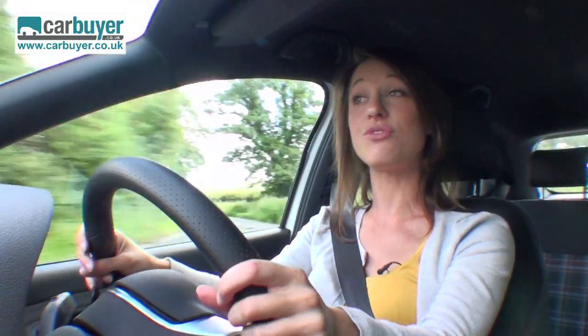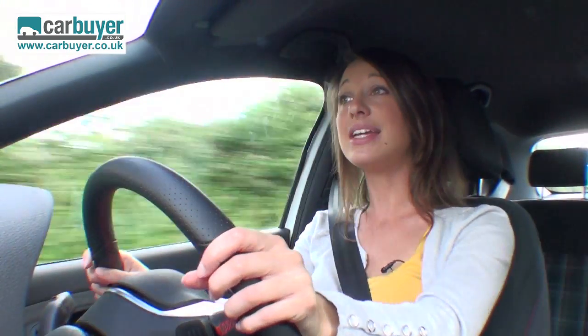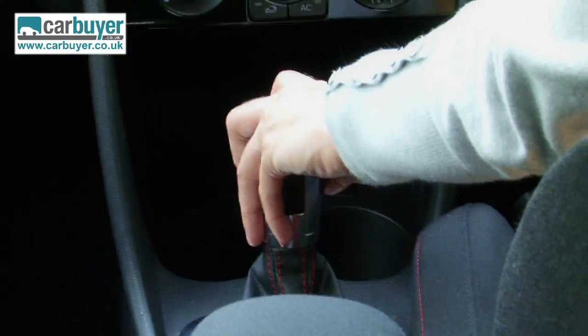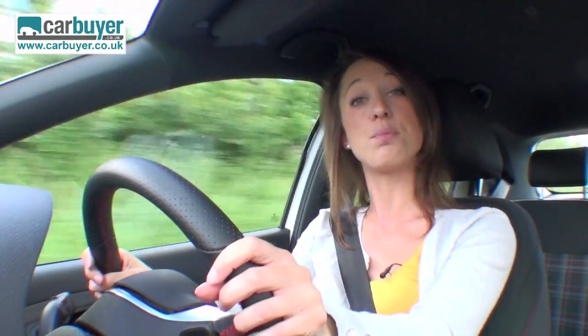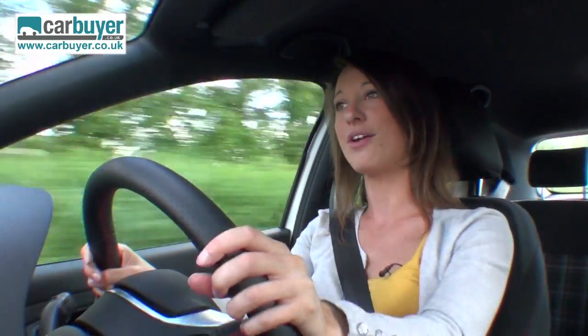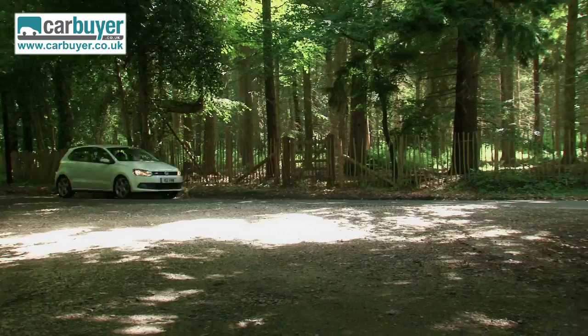Then if you're an original GTI fan, you may find this one slightly detached, and it isn't helped by the automatic gearbox. Yes, you've got the paddle shifters, but you don't really have true control over your gearing unless you have a proper manual, which the Renault Clio Sport does, and that is a lot more fun to drive.